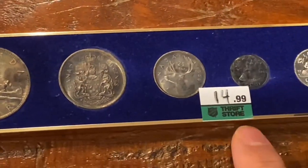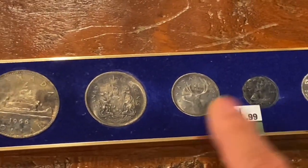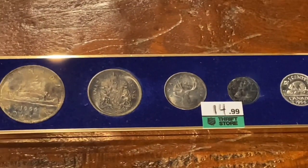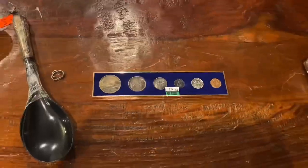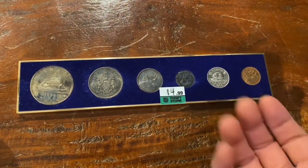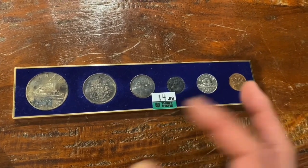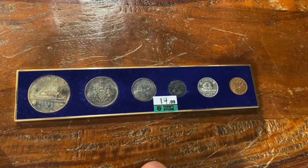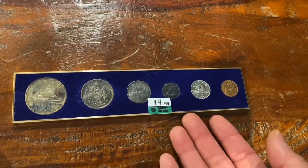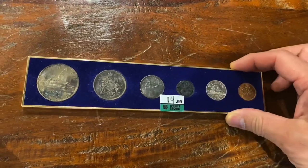But $14.99, and when you added up the actual silver weight of these four coins, it's a little bit over a troy ounce. So what I was saying, a troy ounce is about 32-ish Canadian. So definitely less than half price of the silver content. Pretty good, very good deal.